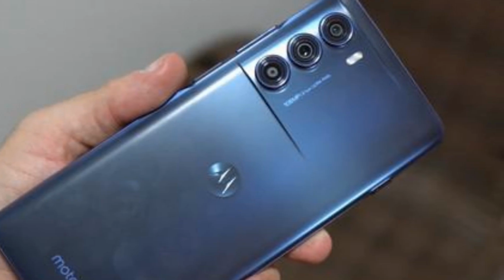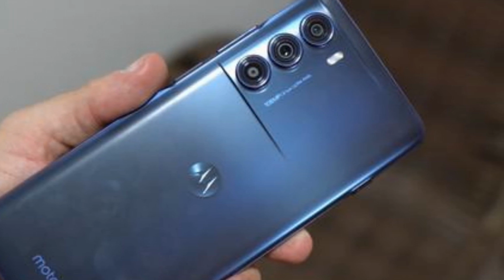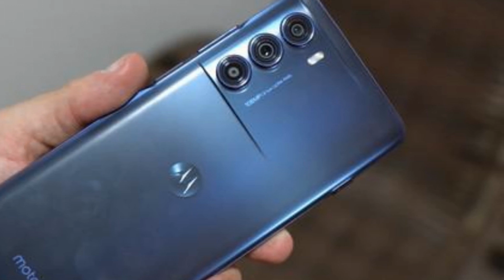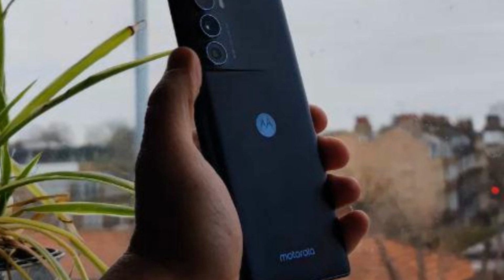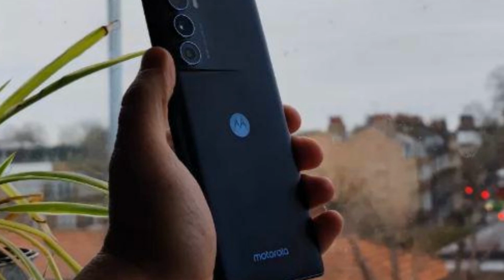This phone is huge, with dimensions of 168.1 by 75.5 by 8.9 millimeters and a weight of 202 grams. You'll need pretty large hands to hold it comfortably. We had difficulty using this mobile with one hand, and we have average-sized hands, so we suggest purchasing this only if you are comfortable using a mobile two-handed.